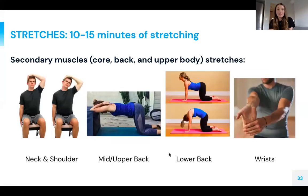Then looking at secondary muscles, I've got some examples here. Now there's so many more that you can do, but you've got the neck and shoulder, the mid and upper back, lower back, a classic cat-cow, and then you've also got the wrists, which are important as well, particularly if you're using straight bars, just because you are in this position a lot. So just working on that mobility with those wrists. And then some really great neck and shoulder exercises.